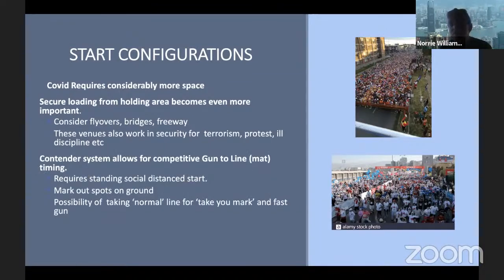You've got to think about terrorism as well, and we've seen that with Boston, obviously, and I think previously there may have been a problem in one of the races in Asia as well. Secure loading from the back. Consider these sort of situations, even protests, even ill discipline.